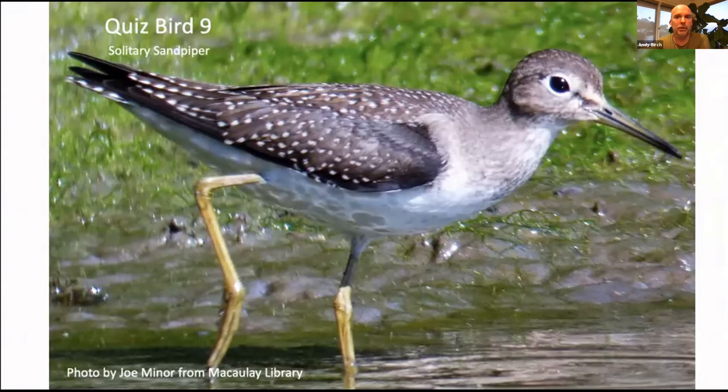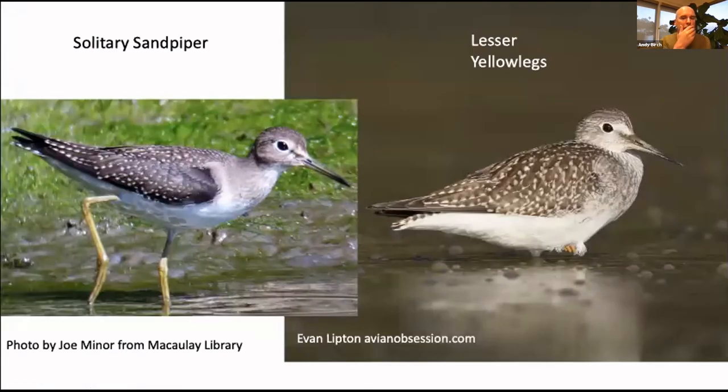The other thing I think to look out for here is that it's not as broadly notched as a lesser yellowlegs above. And let's actually compare this bird to that quiz bird we had earlier, which I think, very understandably, you can look at these birds and think they're incredibly similar. From the first quiz, we had this odd lesser yellowlegs with this sort of muddy green base bill.